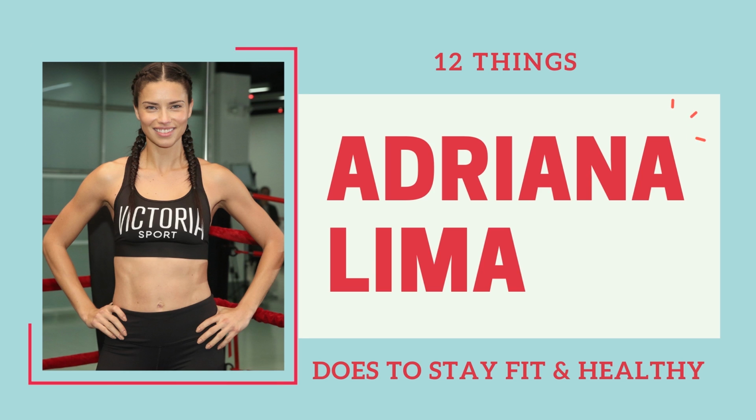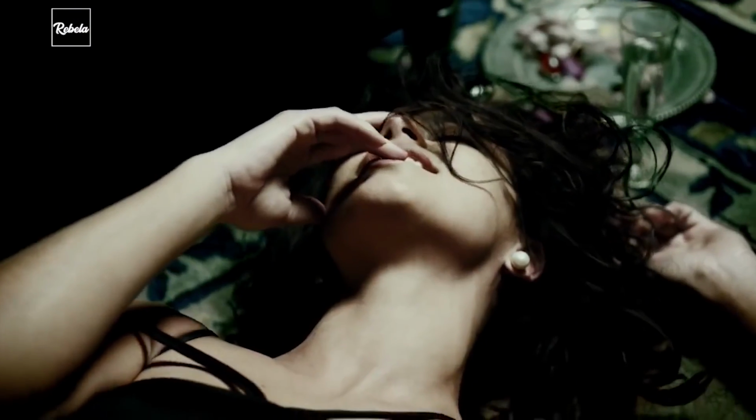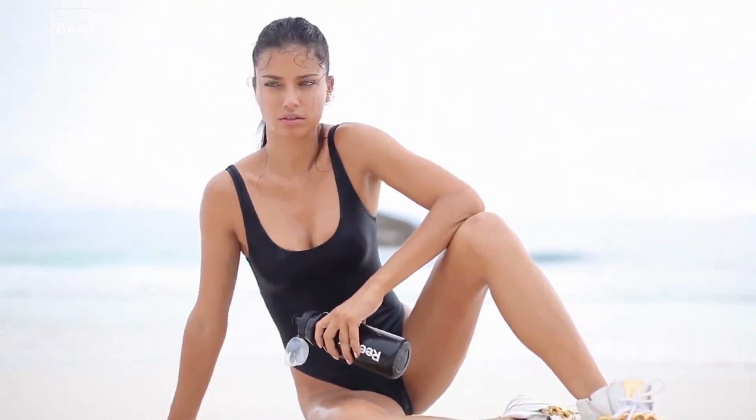12 things Adriana Lima does to stay fit and healthy. The name Adriana Lima has been synonymous with beauty for the past couple of decades. The Victoria's Secret angel walked in the show from 1999 to 2018. FYI, she's the longest-running model for the show and was named the most valuable angel in 2017.